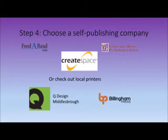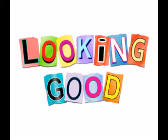Step 4. Choose a self-publishing company. This is by far probably the trickiest. Over the years of self-publishing, I have made numerous mistakes, and it really is a case of trial and error. You are the one that knows what your book needs, how you want it to look, and you are the one that should make all the decisions.